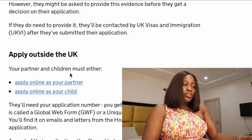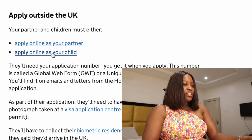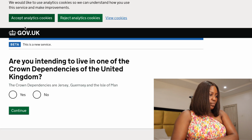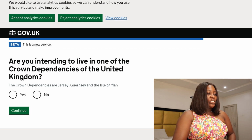So if you're applying outside the UK, your partner and child must either apply online as your partner or apply online as your child. Let's check that out. This is the application link for the dependent visa. Let's see how that goes. Are you intending to live in one of the Crown Dependencies of the United Kingdom? The Crown Dependencies are Jersey, Guernsey, and the Isle of Man. So this is like you wanting to apply as a dependent, okay?